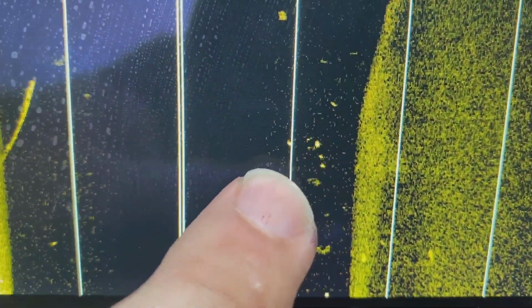Lot of them down this back side here. Got some good marks in there too. That's the other thing. Good marks. See the different sizes and even those three marks right there. All right, we're gonna check our last spot.